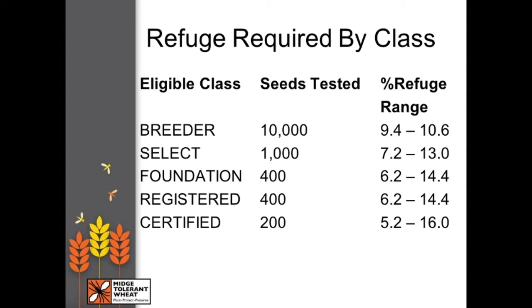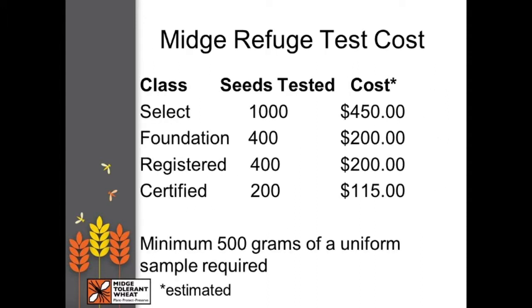As you move up the classes to the higher pedigrees, more seeds are tested to ensure greater accuracy, and that tightens up the range. And so with that, the more seeds you test, the cost of the sample increases, just because there's more work for the labs. I pulled this information from the SRC website, so I'm not sure what the other labs' costs are, but this one was pulled from SRC earlier this summer. For 200 seeds, it's $115, registered $200, foundation $200, and then select is quite costly at $450. So there is a real cost here, but it does provide the starting point in ensuring that refuge is there.